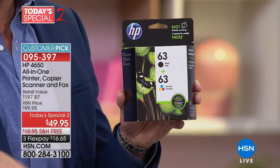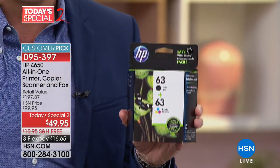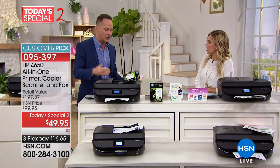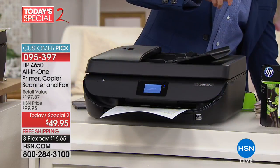Let me show you that auto document feeder, and then I'm gonna talk about Instant Ink in just a second, because this is a big upgrade. With this sort of printer in this kind of price range, you're lucky if it prints, let alone prints, copies, scans, faxes, and does it all with an auto document feeder.